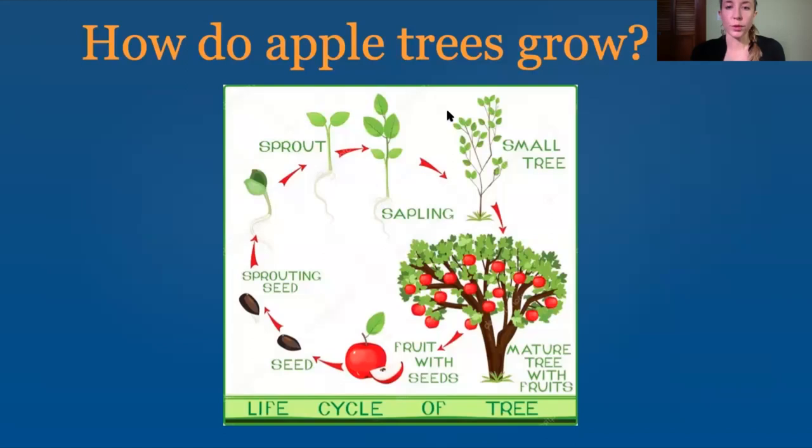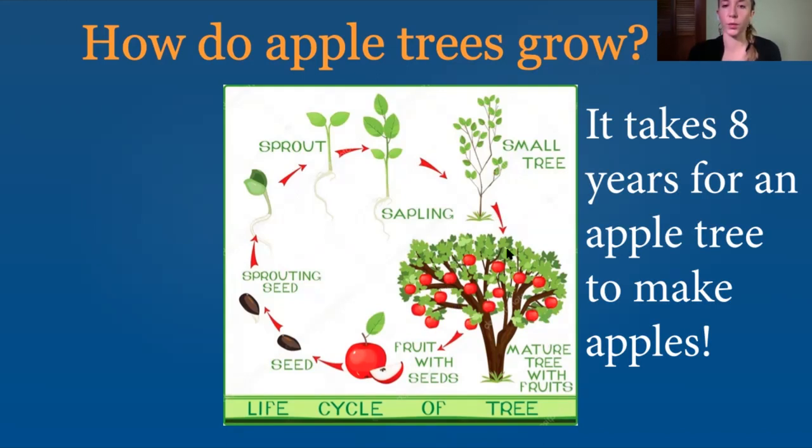How does an apple tree grow? So like most plants, apple trees begin their life cycle as a baby seed. When the seed has the right conditions, like light and water and nice warm soil, it will sprout and become a baby sprout, and it will turn into a seedling, and then a sapling is what we call a young tree. And then it grows a little bit larger and eventually will become a mature tree with fruits on it.